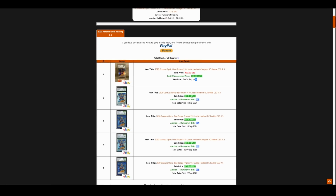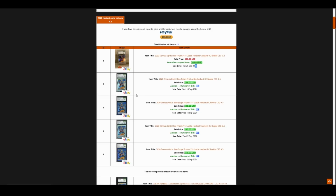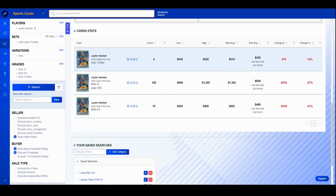$300. Here's some auctions before that. $355. $350. $266. That's a scope. Oh, that's a scope too. Sorry, we got thrown in the old mix there. So the last couple are $300, $355, and $350. These two are going back to mid to early September. So, take that for what it is. But the most recent comp is $300. And like I said, this was sitting there at 400 bin, and no one smacked the bin when these other ones were going for 400. So HGA a bit more competitive on the Optic Holo over the LaMelo Prism base, but still right in line with SGC, BGS, right there with them.